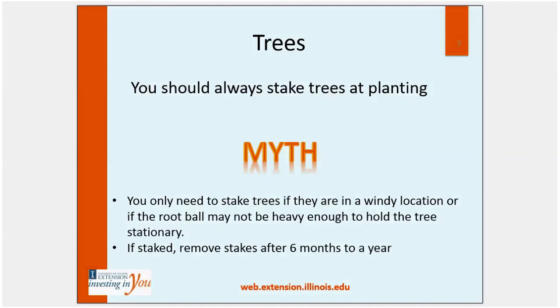If you do stake your tree, make sure to remove those stakes about 6 months to a year later. Anything more than that isn't necessary. When I see stakes that have been on trees for 2-3 years, I'm sitting there kind of scratching my head wondering what's up, and I want to get out of my car and take them off. The other thing to remember when you're staking trees, don't stake them too rigidly.